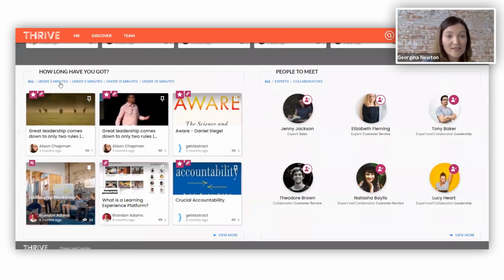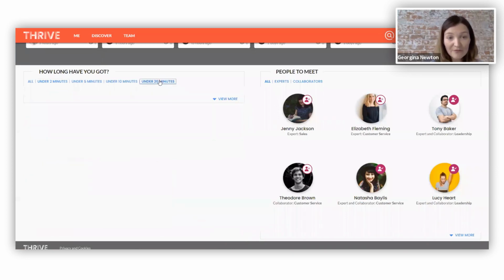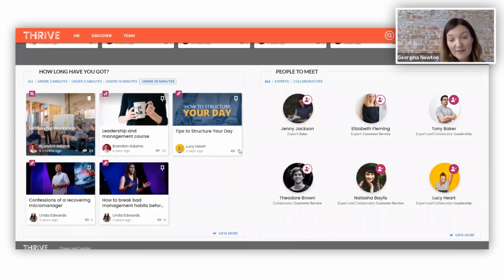How long have you got? So this allows me as a user to really filter it down. So if I've got 2 minutes, I can look at some quick content, or if I want to spend a bit longer learning, I can filter that based on my needs and my requirements and see relevant content there.